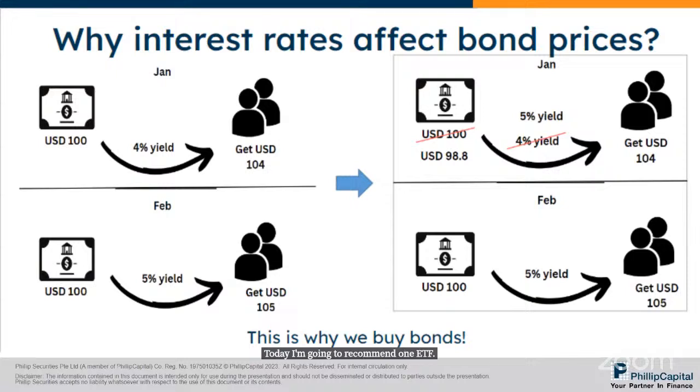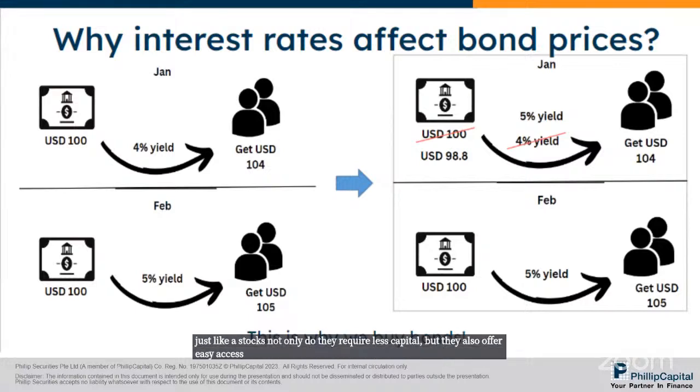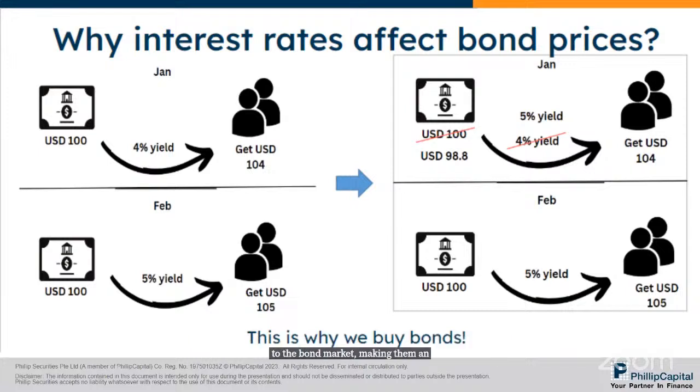like TLT and TMF that are traded in the stock market. So we can easily buy and sell them during market hours, just like stocks. Not only do they require less capital, but they also offer easy access to the bond market, making them an ideal option for most investors looking to profit from declining interest rates.